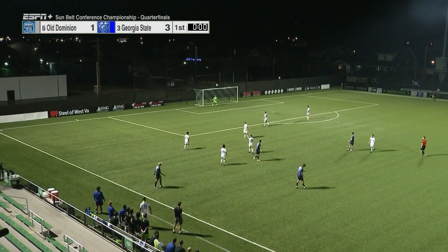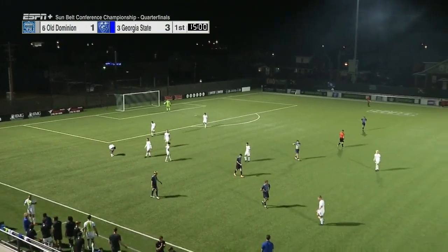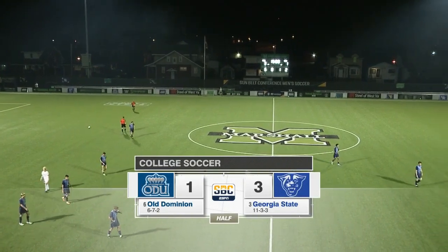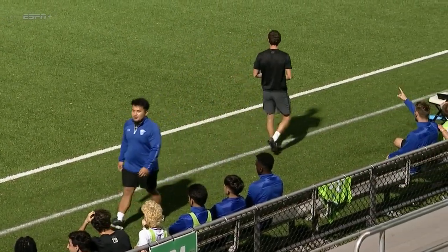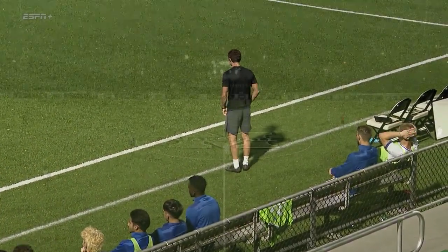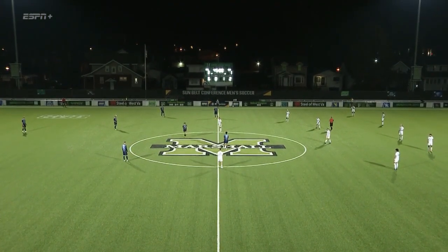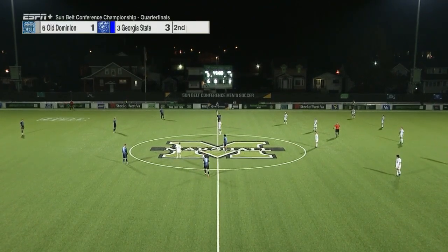10, 9, 8, 7, 6, 5, 4, 3, 2, 1. Georgia State, three straight goals after going down. They lead it through 45 minutes, 3-1 over the six-seeded Old Dominion Monarchs. Panthers sideline, still 45 minutes to play. But having a two-goal advantage against a team in Old Dominion who has scored the second fewest goals of any Sun Belt team this year surely bodes well for your chances to move through to the next round.